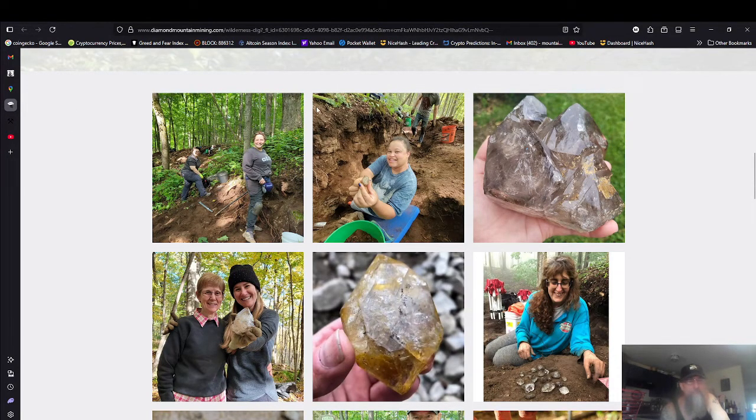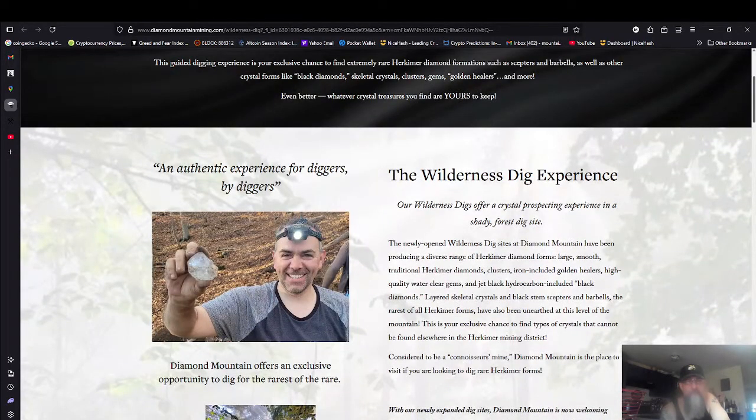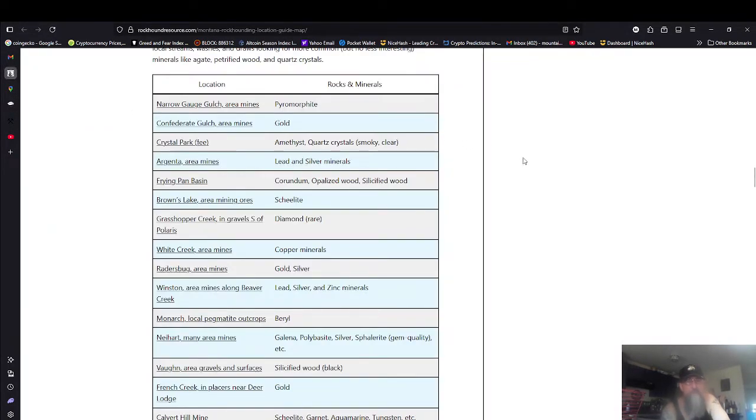All right. So let's see here. I was going to tell you about this too. Herkimer diamonds. We'll save that for later though. Let's get back to our Montana.